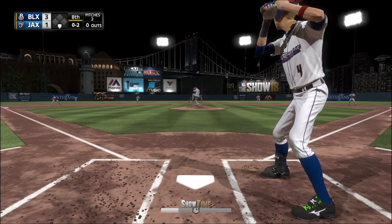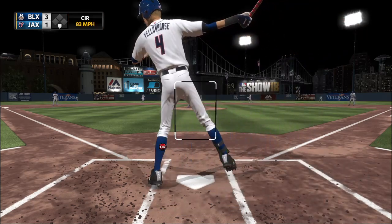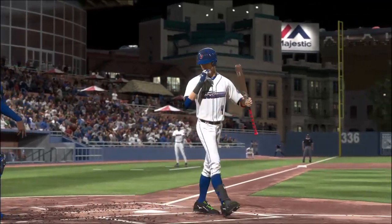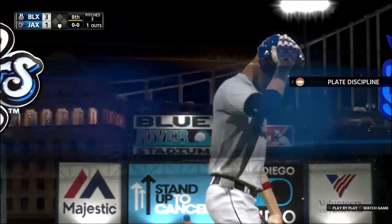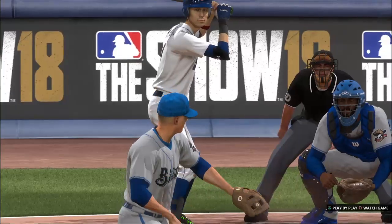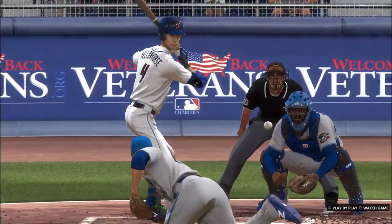Here's the pitch. Swung on and missed. Really fooled him that time for the first out. Man, they've really had his number so far in this series. That's his 5th strikeout in this series alone.